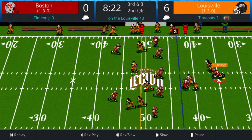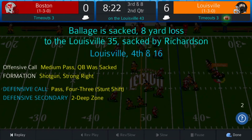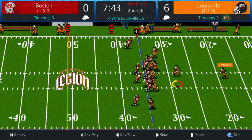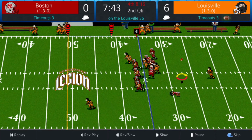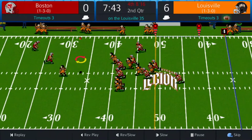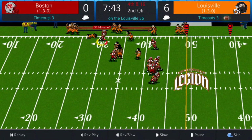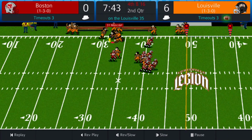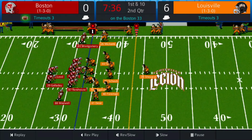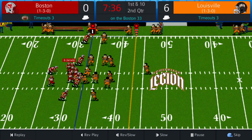And there it goes, a sack on Balaj. Pressure finally getting to him. 4th and 16 after that 8-yard sack. Wallace having to punt it away after a 3 and out. Gets to Moncrief. Moncrief makes the first man miss, but only gets it to the 33-yard line. 1st and 10 from the 33 for Boston.